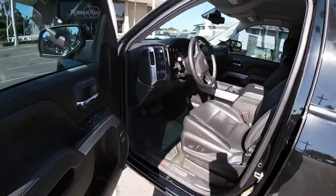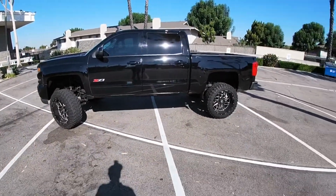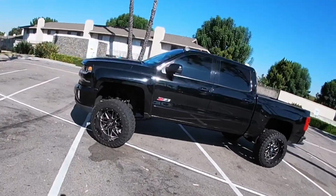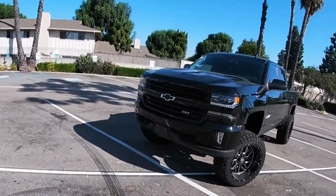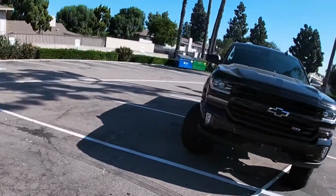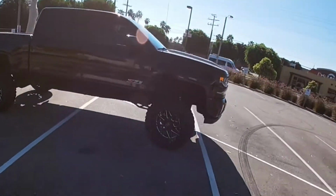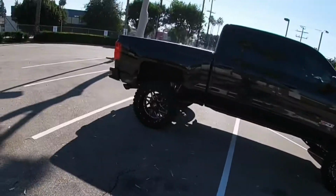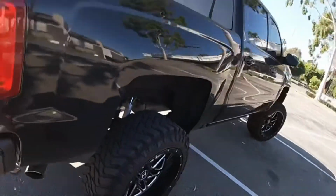So here we are, a beautiful 2018 Chevy Silverado 4x4 Z71. Check out that beautiful wheel and lift kit. See it lifted? I'd say like 5-6 inches up, huh?